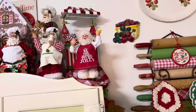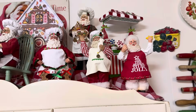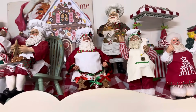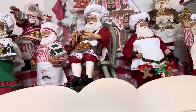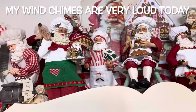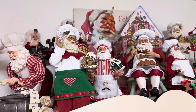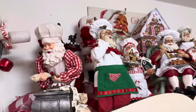And then here I have my collection of Santa Claus cloth Possible Dreams, some of them are called. And that one sitting in the chair is my newest addition that I found on eBay this year. That's where I find a bunch of them. eBay, Etsy, Amazon does have some. And they're not all the same brand.